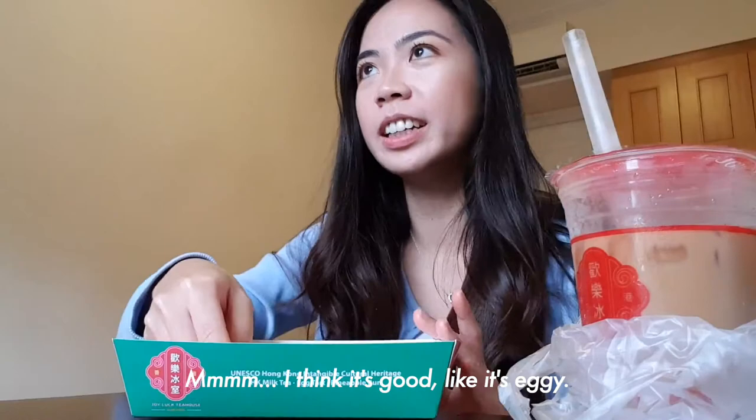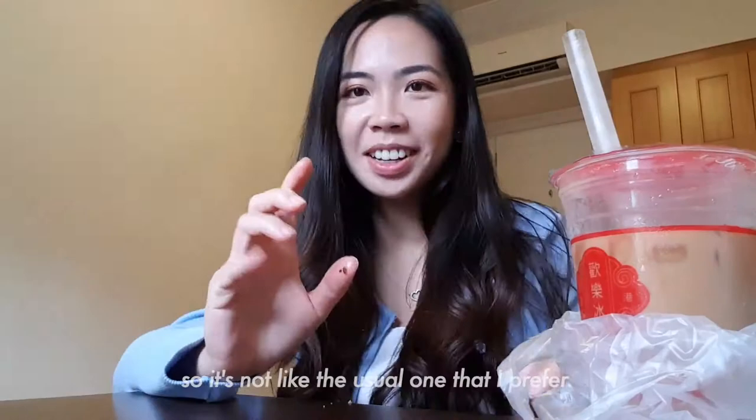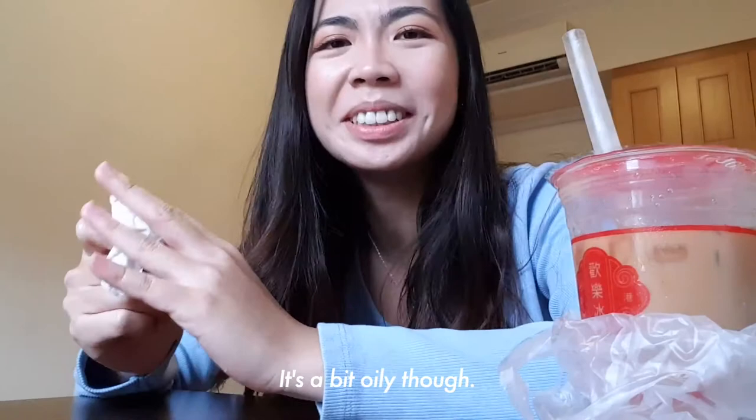I think it's good, like it's like eggy. Like you can taste the egg. The pastry is like a tart shell. So it's not like the usual one that I prefer. What do you think? It's a bit oily though. I don't know if it's because we waited for quite a bit.